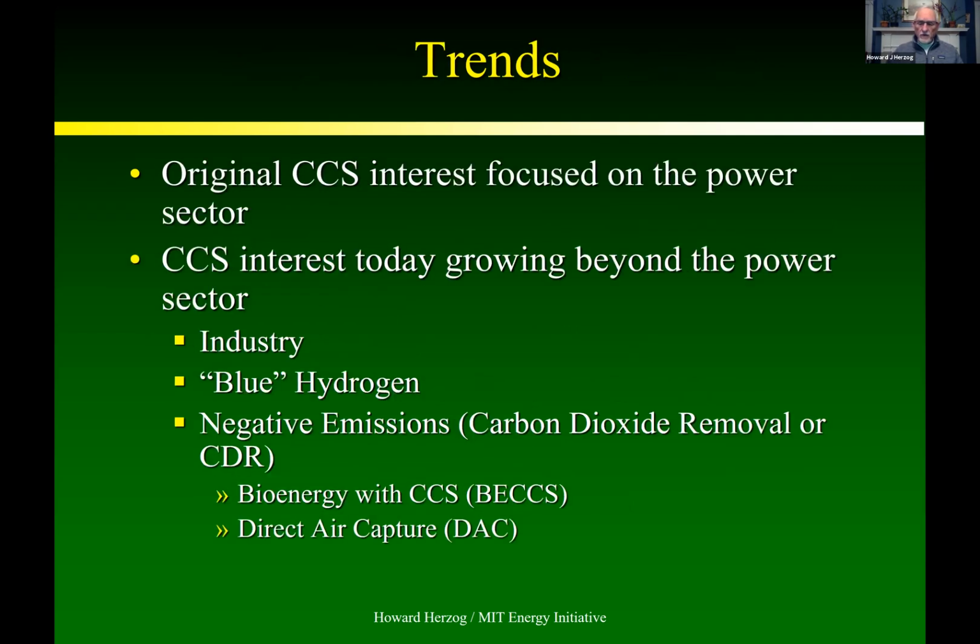So what are the trends going on with CCS? I did my first work in 1989, and for about 20 years there was continuing growth, which peaked in 2010. Then the interest fell off fairly significantly for the next half dozen years, partly because the momentum for climate policy fell apart both here in the US and internationally. The last few years, it's been picking up, and we see renewed momentum.